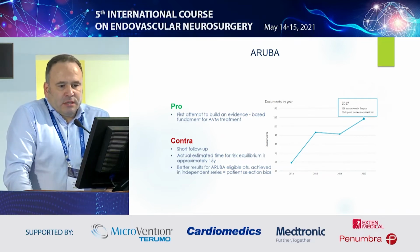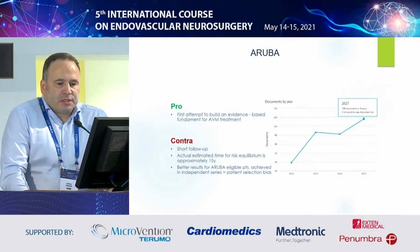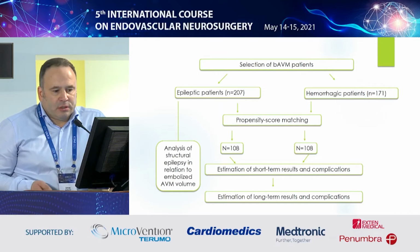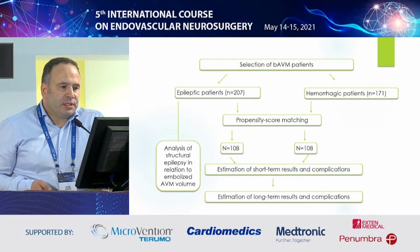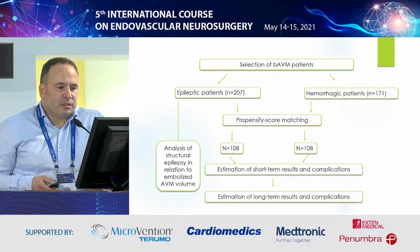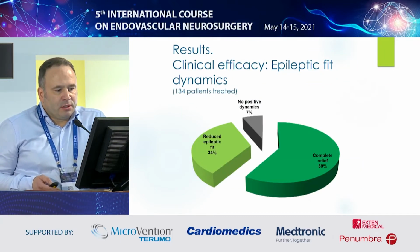As in any report on AVMs, we talk about the ARUBA trial. A number of endovascular surgeons, after this study was published, stopped treating patients with unruptured arteriovenous malformations. Since we operated on patients with epileptic seizures, and we continue to do so after the ARUBA trial because we couldn't find it very convincing, we carried out our own study, taking patients with hemorrhagic and epileptic manifestations. This slide represents the study design. And after propensity score matching, we subdivided them into 2 comparative groups and compared the results.